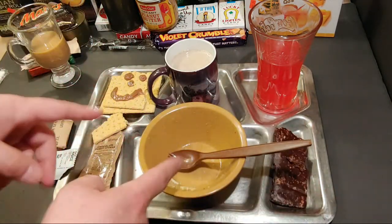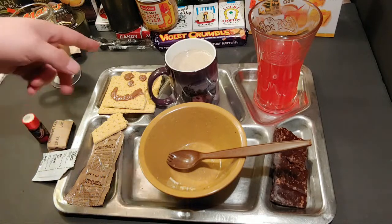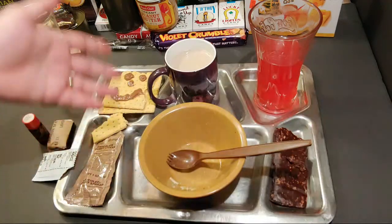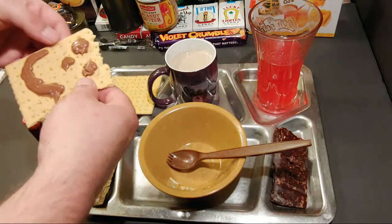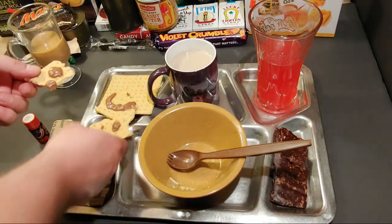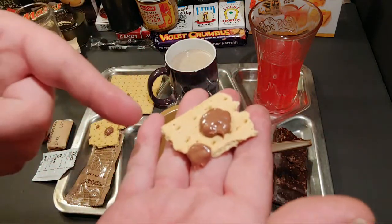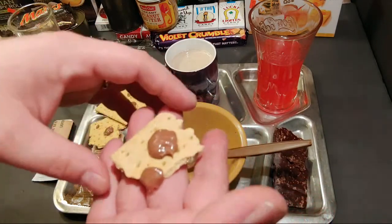Honestly, the vegetable crackers don't go very well with it. Just my personal preference, I'd rather have regular. But I've noticed a lot of times you'll see the vegetable crackers whenever you get the chocolate peanut spread. I don't know what the deal with that is. Obviously, Natick has figured out that either they taste better together, or they're trying to balance some kind of nutritional value here by giving you these vegetable crackers versus the regular crackers whenever they give you the chocolate peanut spread.